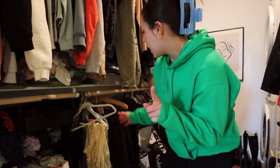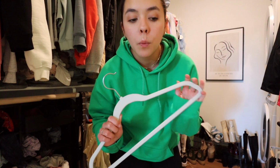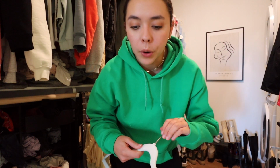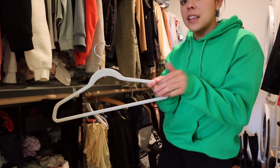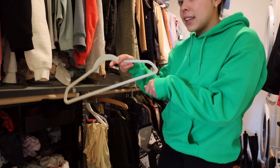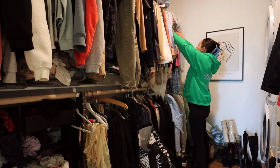Yes, I had a coffee date with a girl this morning and she told me a really cool way to see if you are wearing your clothes each season. At the start of each season, put your hangers like this, and then when you wear something, you switch and you hang it like this, and then at the end of the season, you can see everything that you wore. So I thought that was a really cool idea.